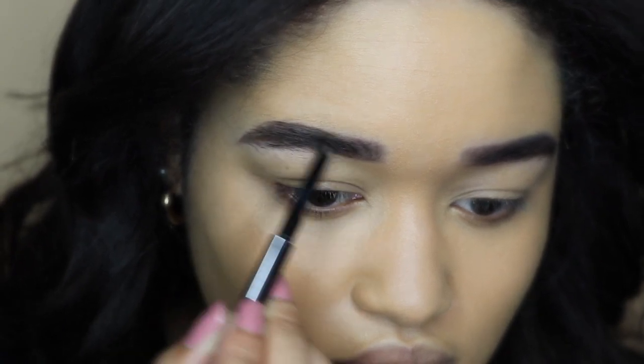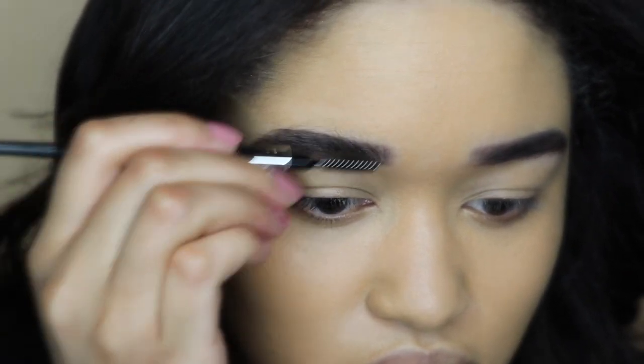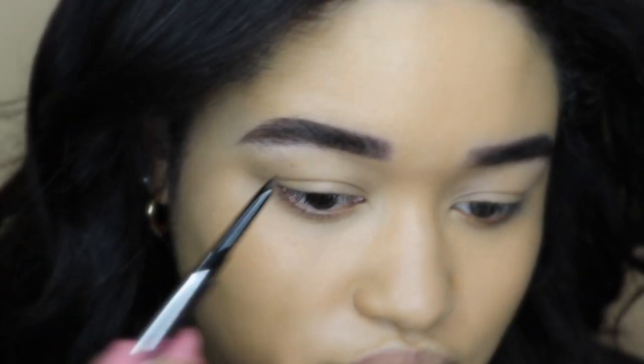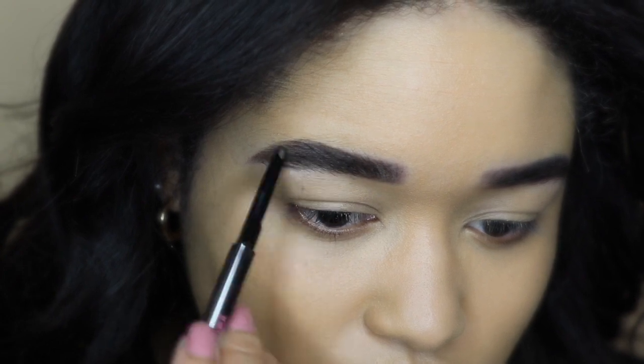What I like to do is fill in the brows with the pencil, and I use the spoolie part just to make them more natural. I brush them in just to make sure that there are no sparks with my brows, and I go back and forth with both until I'm really satisfied with the look of my brows.